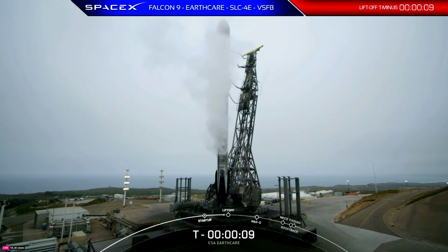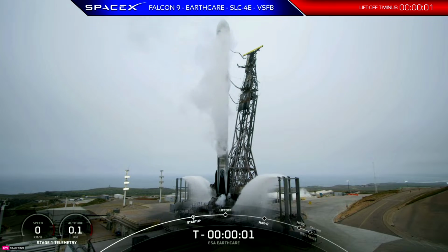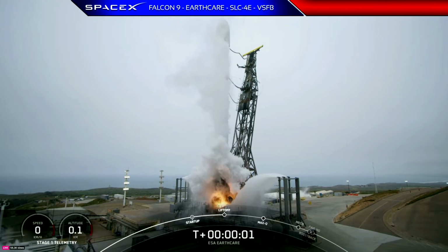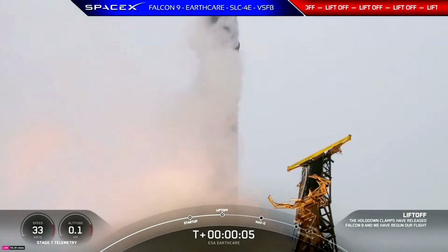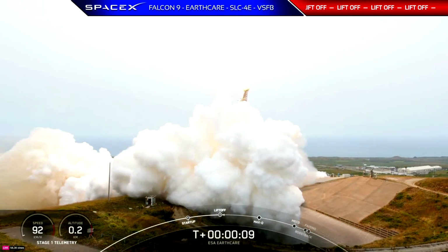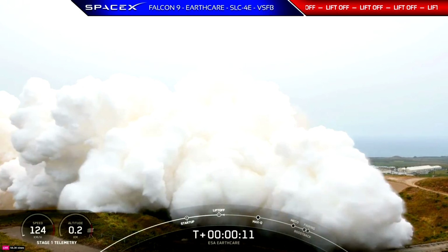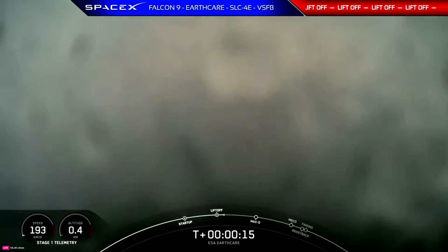T-minus 10, 9, 8, 7, 6, 5, 4, 3, 2, 1. Ignition. And liftoff. Go Falcon 9, go EarthCARE. Vehicle pitching downrange. Stage 1 chamber pressure nominal.